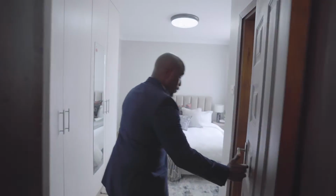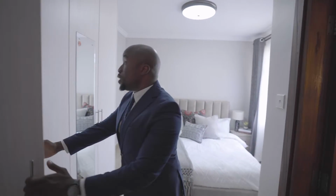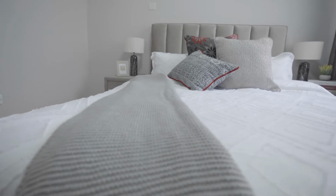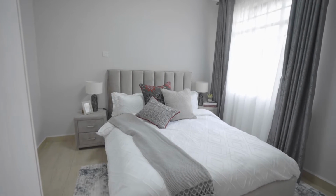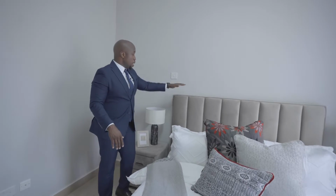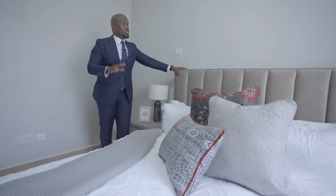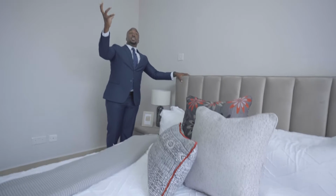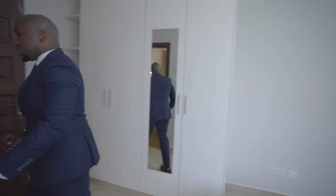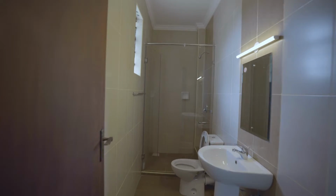Very nice door over here, good wood. You've got your storage space inside here. Love the way this bed has been staged. A beautiful velvet bed, that's just amazing. LED light right at the top, lots of light flooding into this room. Superb, absolutely brilliant. Into this section, you've got your water closet.